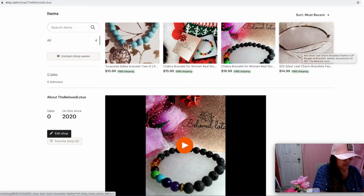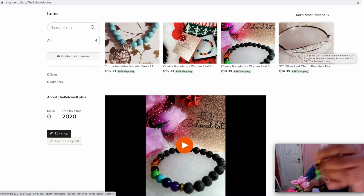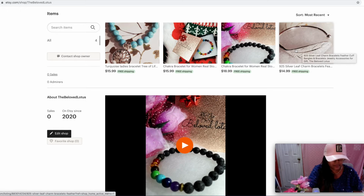And I will also show you live if you like. This is the diffuser bracelet, a beautiful chakra bracelet. This is the silver one. You see it's a beautiful leaf. And this is the regular chakra bracelet, the 7 stone. All 3 are so beautiful. I'm just going to share with you how they look. You can see how it looks on my hand, hopefully. Okay, so now you've seen it.